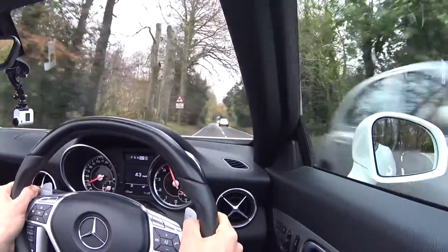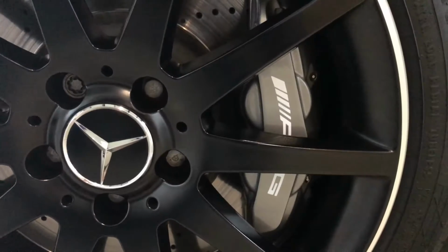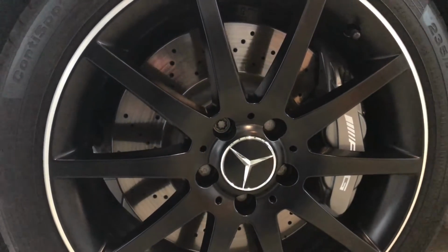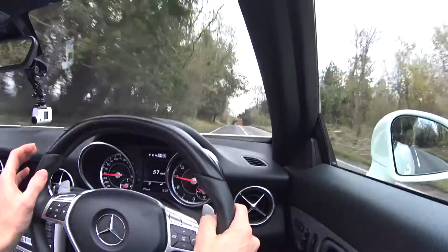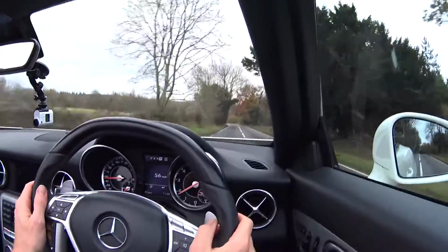Yeah, you do have to be pretty careful in these damp conditions. I've got all of the traction control and stuff switched on. So you can go to the paddles just by grabbing one. If you want to revert back to full auto, you just hold one of the paddles for a couple of seconds and then it drops into the normal drive box.